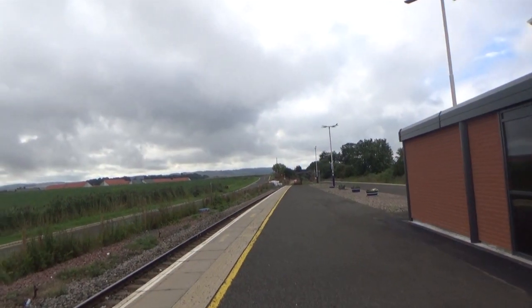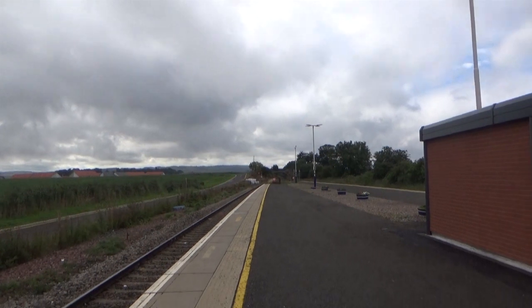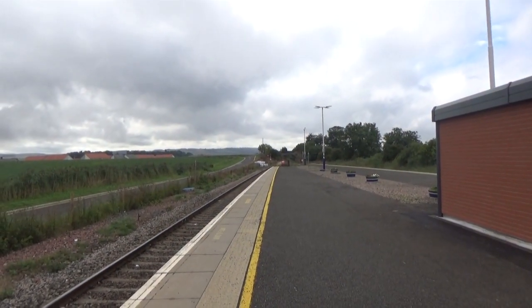There goes the Scotrail HST on test from Dundee to Haymarket. Might see that come back later, but never know, do you? Probably will.